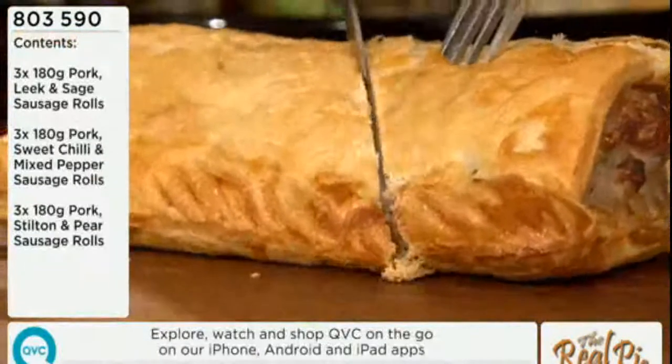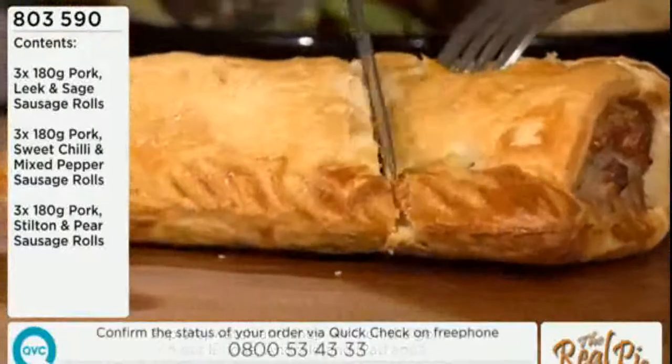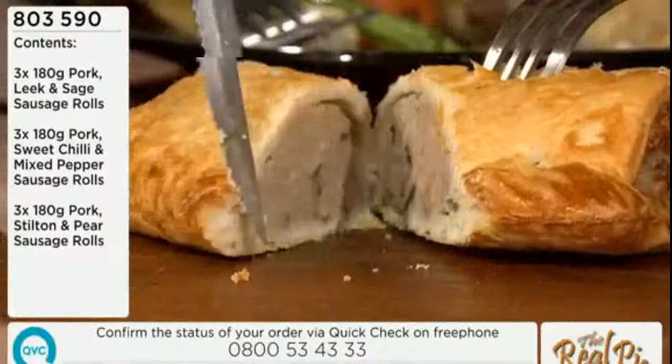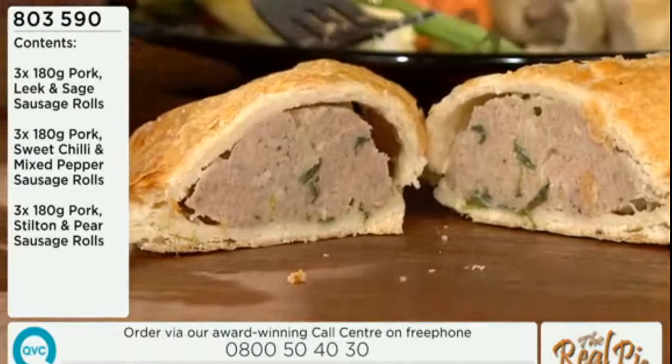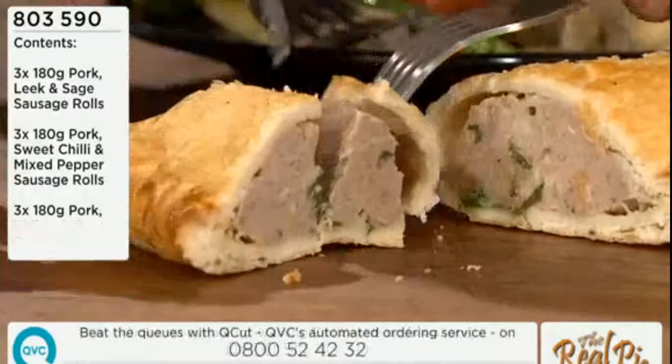When they arrive, each one will be individually wrapped, so you know exactly what flavour it is. And you'll get 2 pork, leek and sage. Now, you see? Sage. That's beautiful, isn't it? It's all the way through. It's not just sprinkled on top. We can cut it sideways if you like. Pork and sweet chilli.